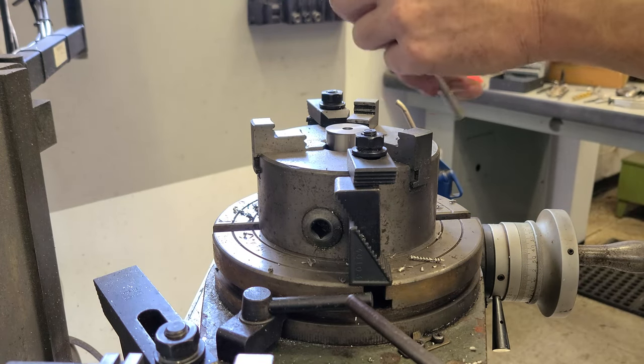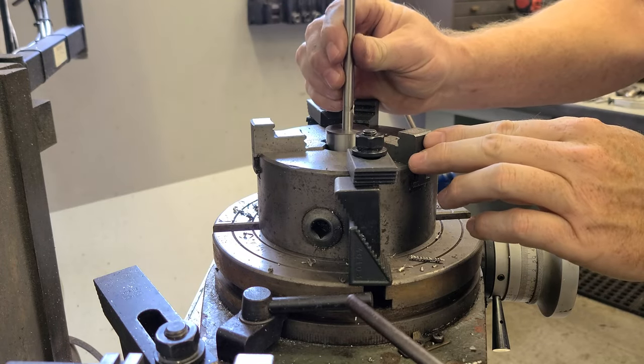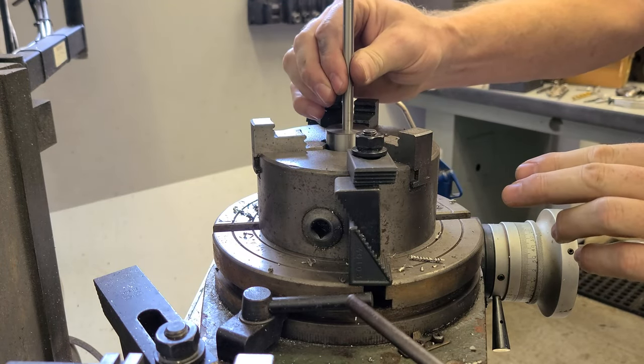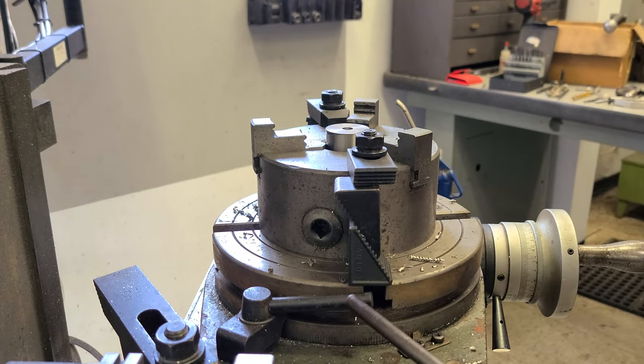Take our TGMP, turn, ground, and polished. That's a good fit. Exactly what we're looking for.